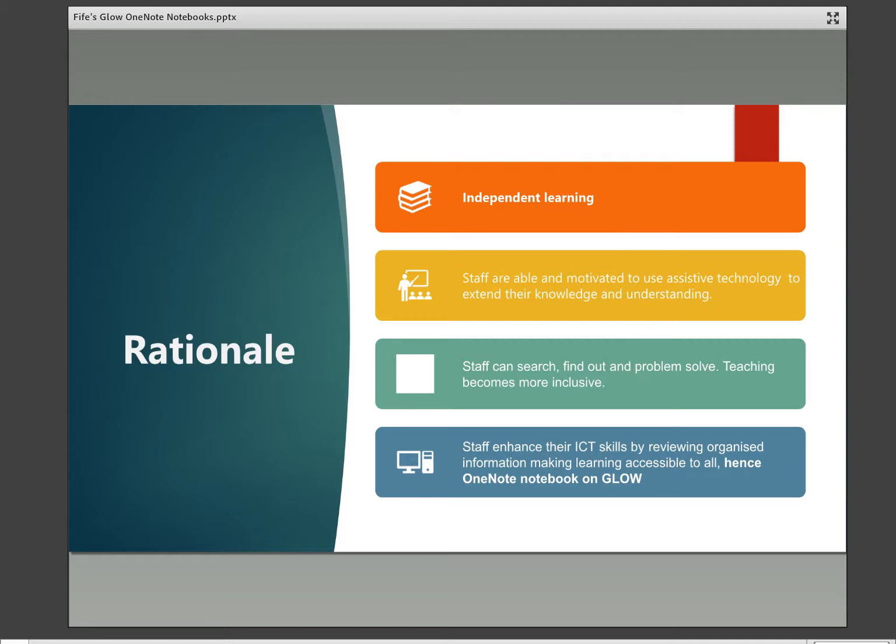So we knew what we wanted to do, the rationale, and again, this independence is key to successful learning, removing that passive waiting time. And it's similar for teachers. We're providing a focus point for information that will be updated and enhanced. And to do this, it has to be easy to find and use, and hence the OneNote.